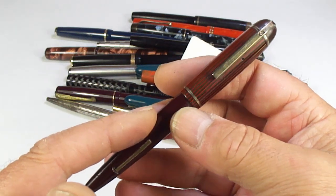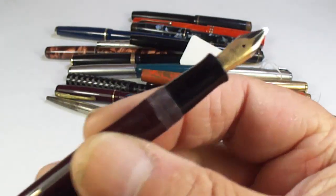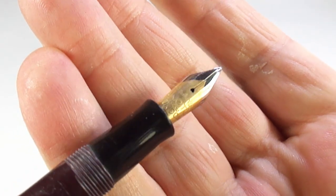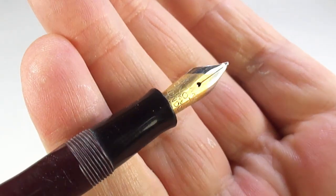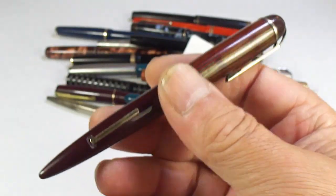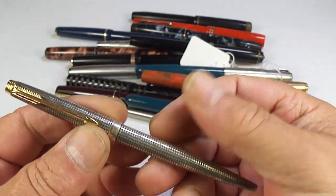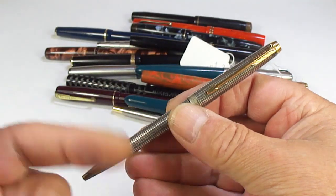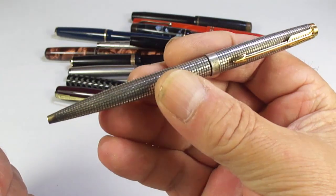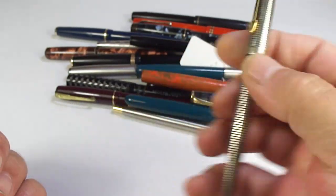Oh, a Wahl Eversharp Skyline in this sort of burgundy colour. The only problem, well, it's not really a problem, but if you look at the nib, it's got a gorgeous Onoto number 5 two-tone nib. So that nib will come in handy for another pen. What we'll do is try and find an original Eversharp nib and swap them over. There we go, look at that. What I actually did, I found the fountain pens to sell somewhere, and as I was walking round I found this, the ballpoint. Again, a Parker sterling silver Sisal, just needs a clean, in lovely condition.